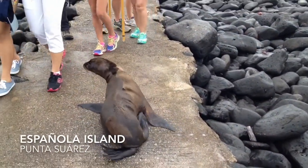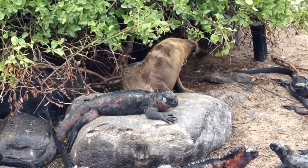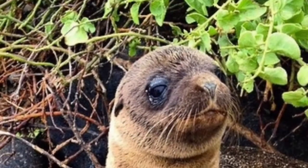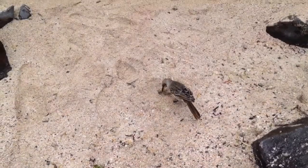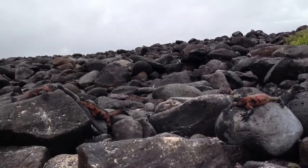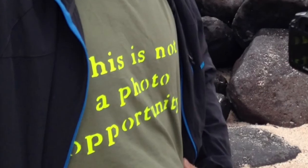On Hispaniola Island, we were greeted by a very friendly and curious little sea lion pup. We saw hundreds and hundreds of iguanas, some of whom were making very good friends with the young sea lions. We took a huge amount of photographs. Wildlife photographer Tom Warburton's t-shirt summed up what possibly the wildlife thought of this.